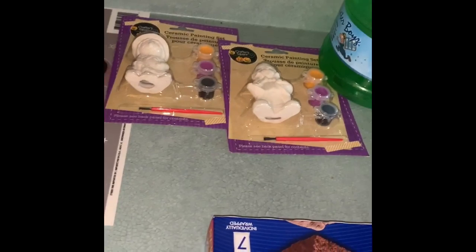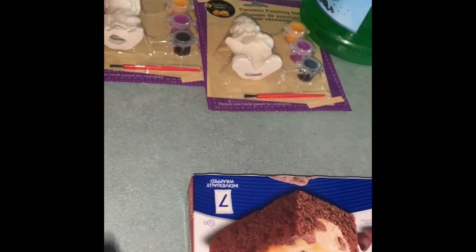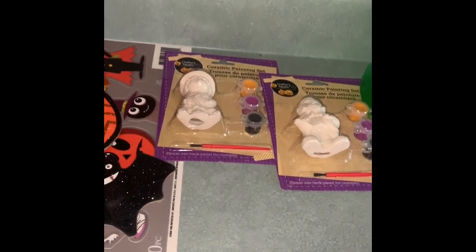And I forgot to give this to my niece and nephew. So that wasn't a good thing. These are what my husband takes for lunch. Lucky guy.